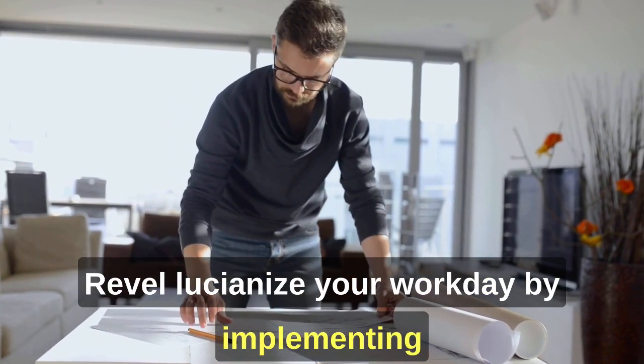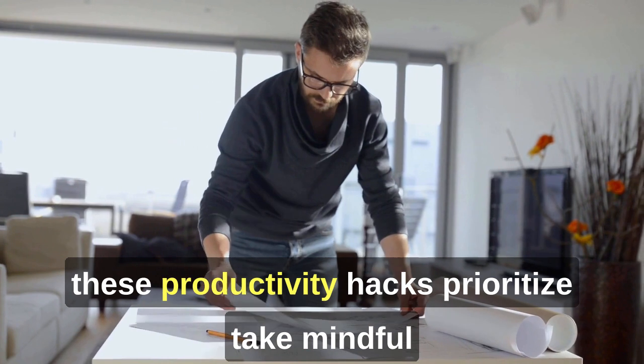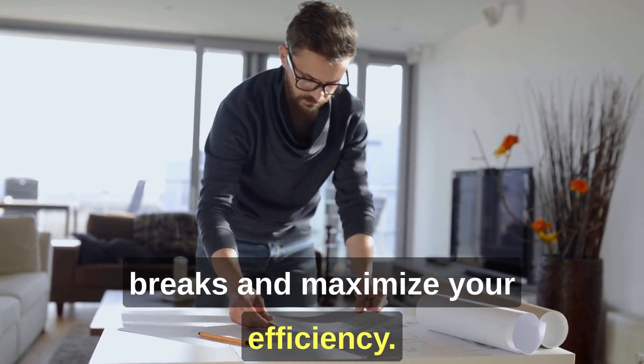Revolutionize your workday by implementing these productivity hacks. Prioritize, take mindful breaks, and maximize your efficiency.